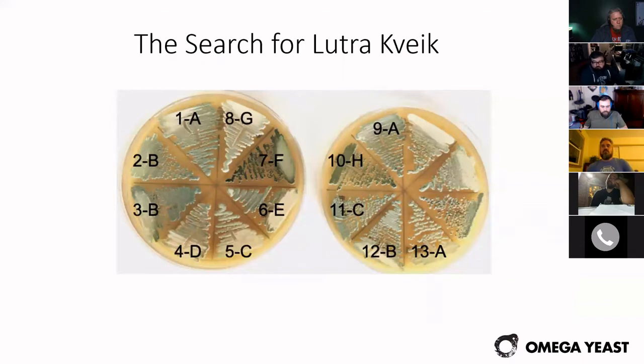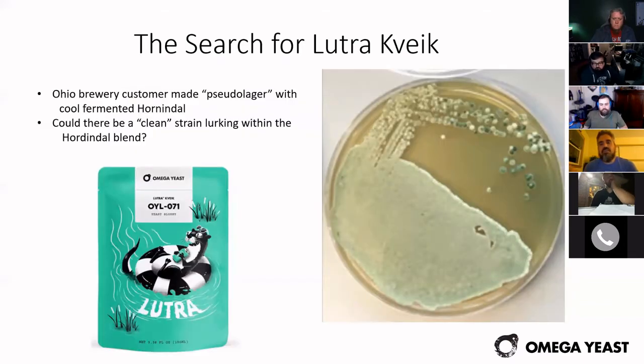So step one: what you see on the right here is a medium called WLN. It allows the growth of essentially any yeast or bacteria, but it has a dye in it called bromocresol green, and different yeast for unknown reasons will metabolize or take up this dye differently. So it tends to be a very useful medium for determining if you have a mixed culture.